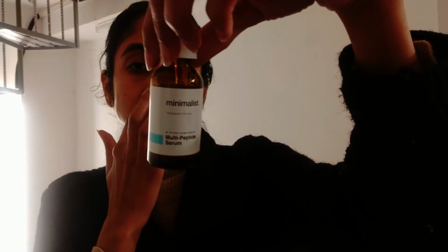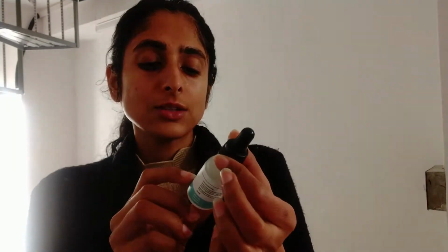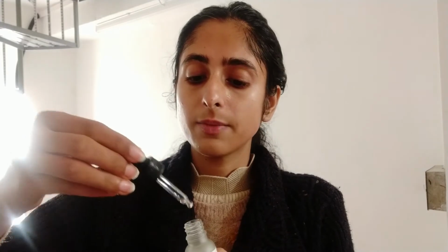This product already had hyaluronic acid. I'm still gonna go ahead with the hyaluronic acid serum from Deconstruct. It has 2% hyaluronic acid and 1% of niacinamide.